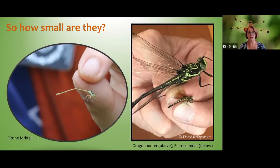It's under an inch long, and someone's holding that after they netted it at a dragonfly event. And then the other picture I borrowed from Derek Bridgehouse, who's got our largest and smallest dragonflies in his hand together to show you the difference in size. The one on the top is that dragon hunter that I mentioned before, that's 3.5 inches long. And then below is an elfin skimmer. That one is about 3/4 of an inch long, I think. And that's our smallest dragonfly here.